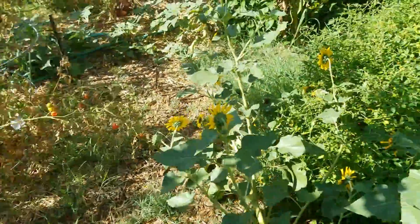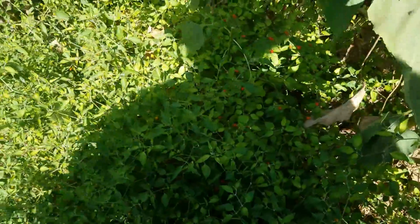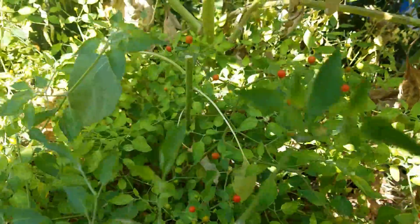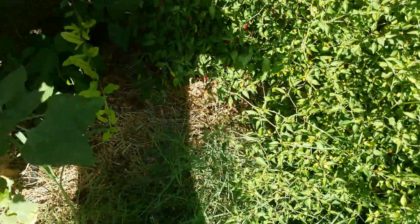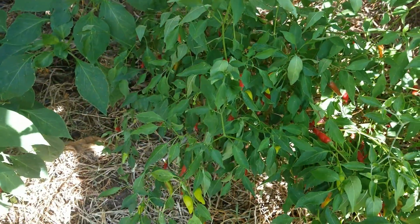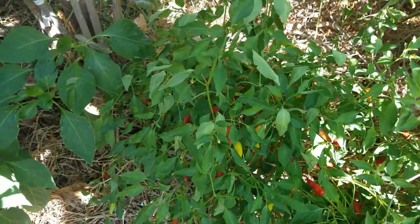We're going to look at this next, but here is a chiltepine plant. My shadow's in the way, but you can see it's got lots of little chiltepines I need to start picking in it. There's a hunk of Bermuda that's got to get pulled. Here's a green chili plant. It never grows big green chilies. You can see it's full of chilies, but they're very hot.